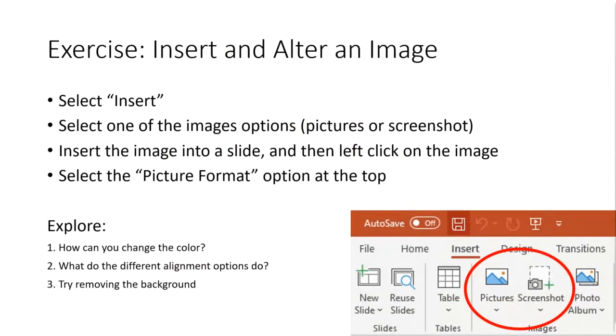Okay, so we have the next exercise, which hopefully everyone will be able to do. We're just going to work on inserting and then altering an image. So the nice thing is you can always insert images, and hopefully everyone has at some point added an image to their presentation. But a lot of people don't know some of the options for altering those images. So go ahead and select the Insert option, and then you're going to choose either Pictures or Screenshot. And then insert the image into a slide.